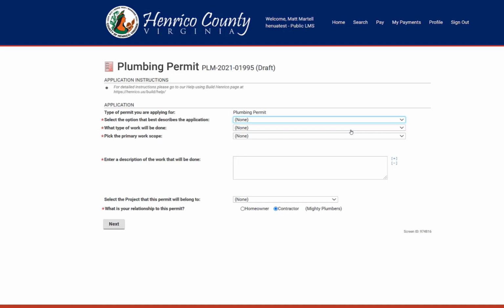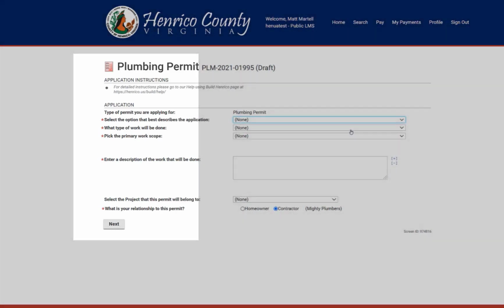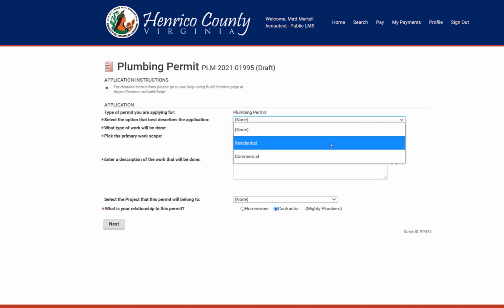Okay, let's start completing the application information. All fields marked with a red asterisk are mandatory and must be filled in. If a field is not marked as mandatory, it may not apply to you, so if you're not sure, skip it. Select the option that best describes the application.